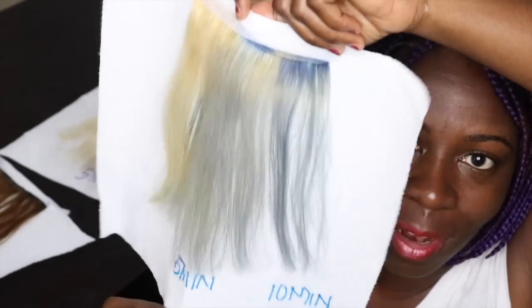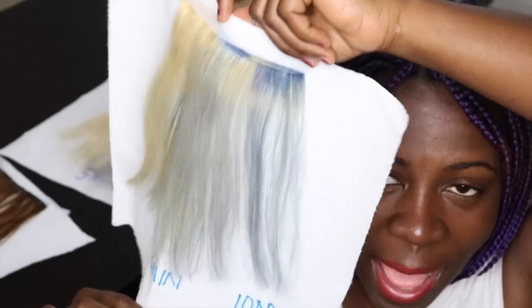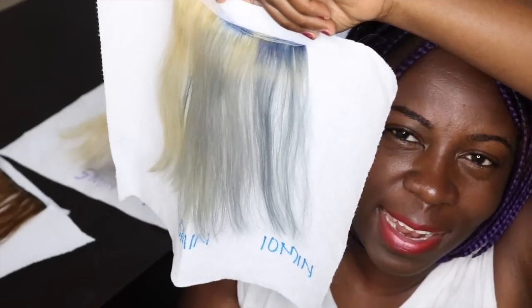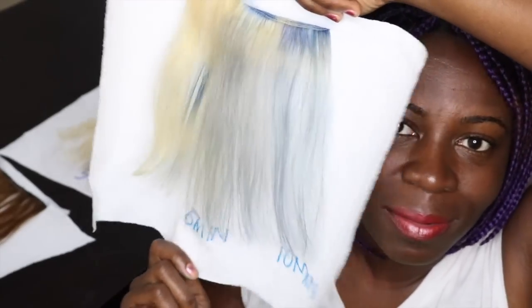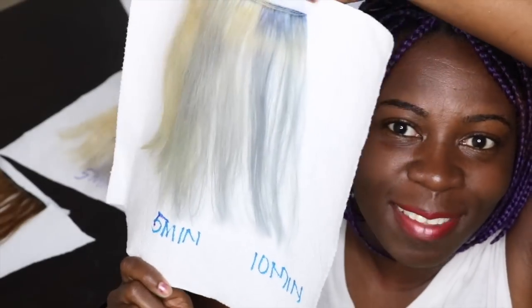does not tone out yellow tones. So if you are a light blonde person and you see your hair getting yellow after a while, purple shampoo is your best bet and not blue. Got it? Cool.